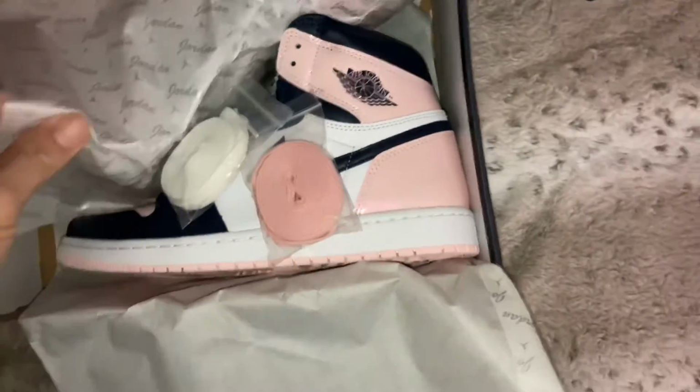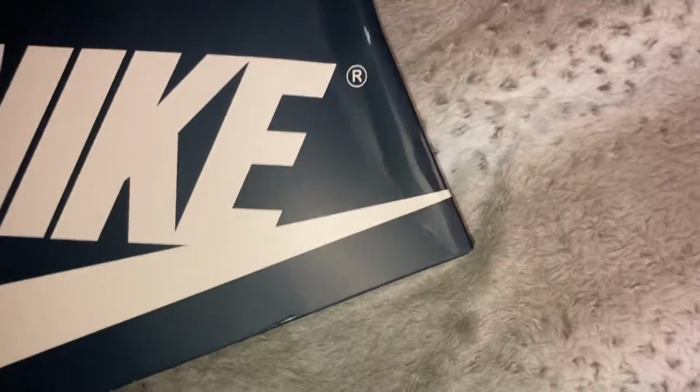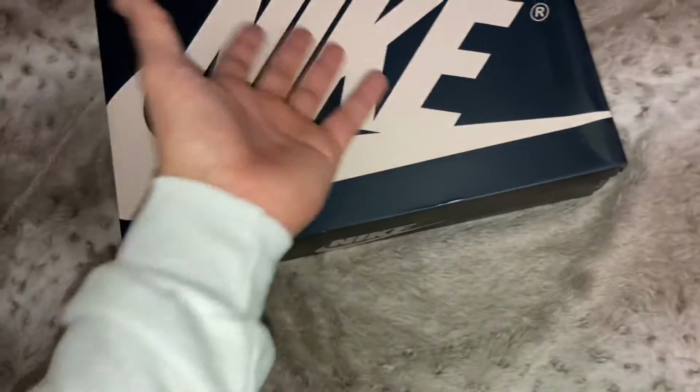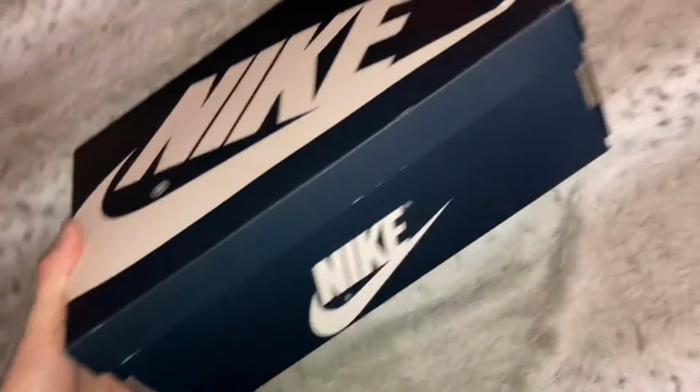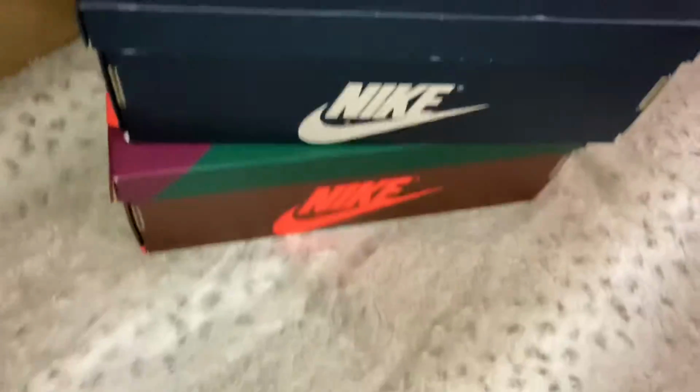So yeah, got the other pair here, but you know, just gonna leave it there, right? And then last but not least, box of damage. But yeah, retails $170. I may be able to resell them for about $260 to $280, maybe $300 on eBay. I think I'd rather sell on eBay.